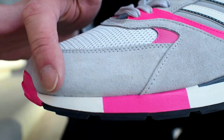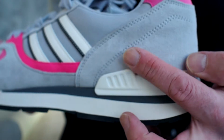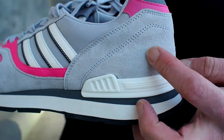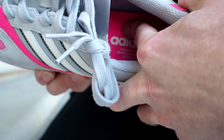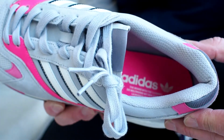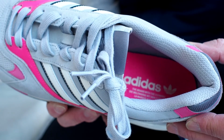The materials that have been used are actually not so bad, and the suede here does have a very nice brush to it as I'm running my fingers over it, but I have seen models that do have a much rougher material being used. The insole is an Ortholite insole, and I have to admit it's very comfortable, but I also have to admit that it does not give a lot of support for your foot. If you need more support, you might want to exchange this as soon as possible.